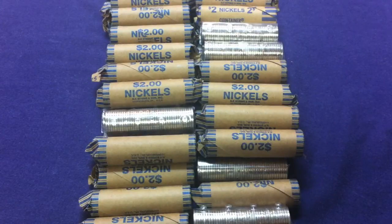Alright, welcome back everybody. Just made it through all 50 rolls. As you can see there, I've already taken the time to re-roll these steel and copper nickels. I'll bring those back to the bank for another box.